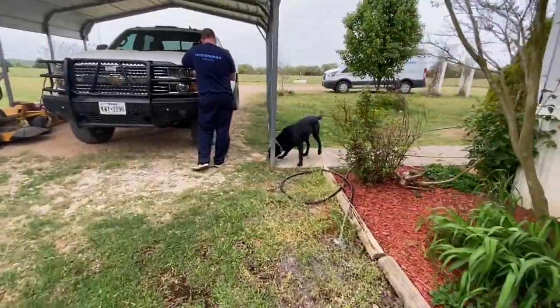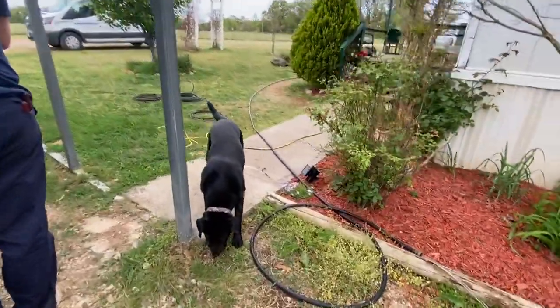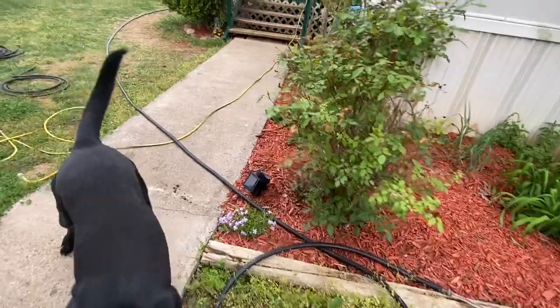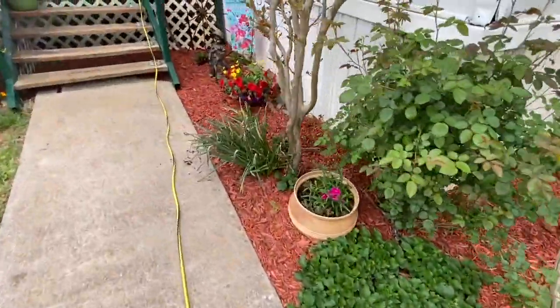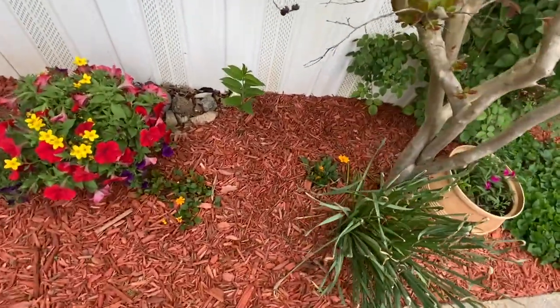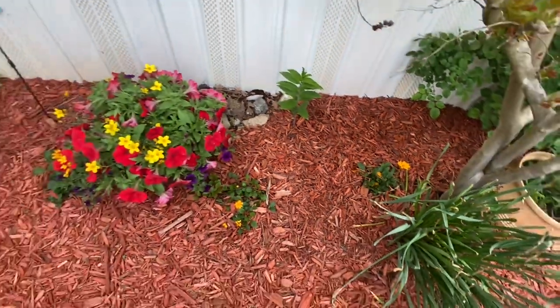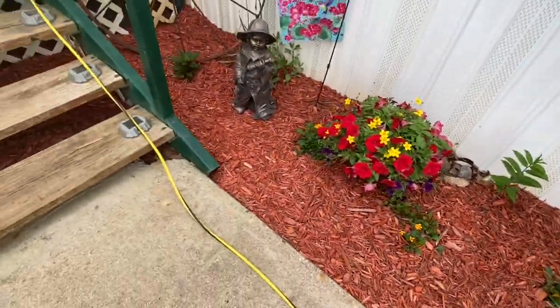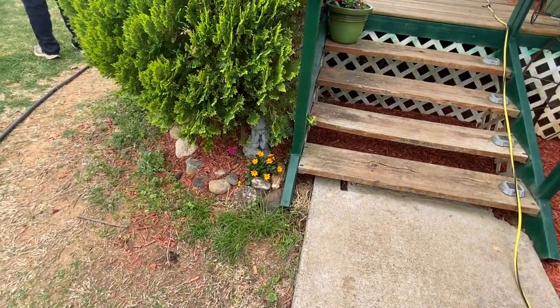Camera's a little shaky because I'm walking. But I planted some mouse's ear for myself too. Let me show you. I have two from last year, but I planted some more. And then here by the steps too. But everything is looking so good.